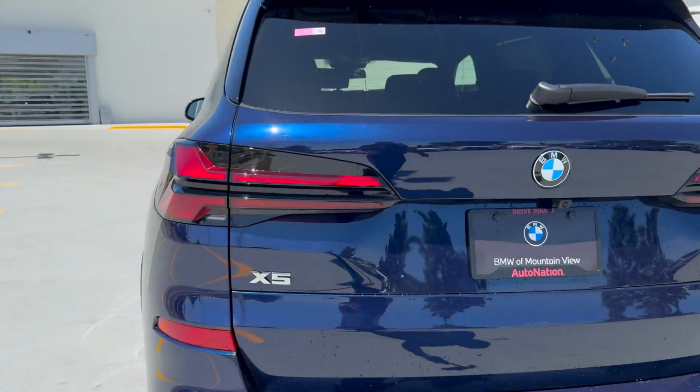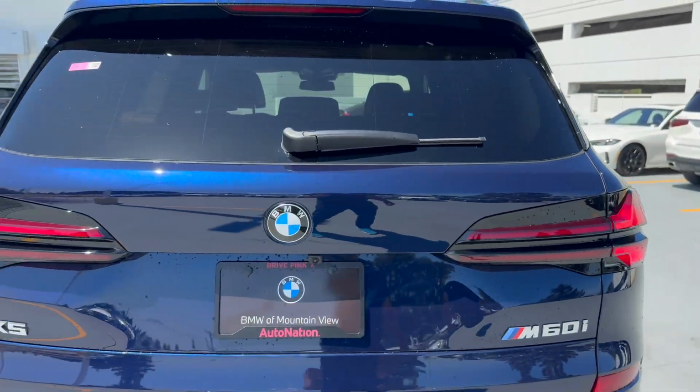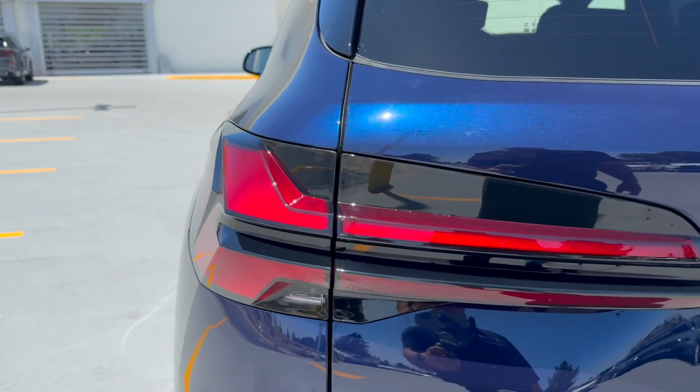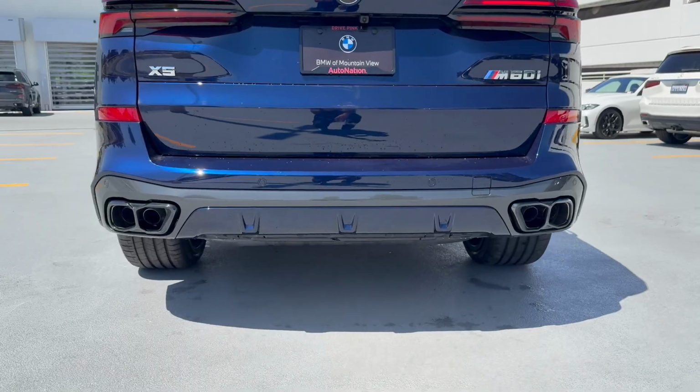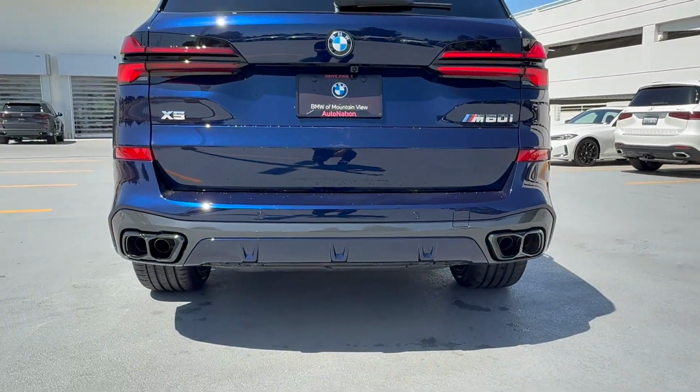And out back, we got X5 badging, M60i badging in silver. And then continuing the theme from up front, half an X, if you will, for the taillights. Down below, technically a quad exhaust X5 M60i.